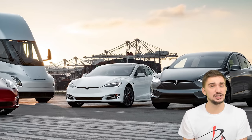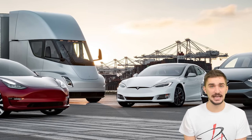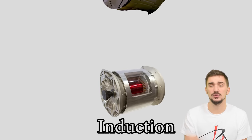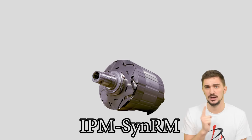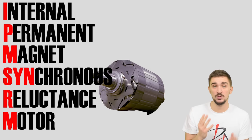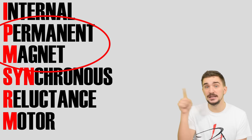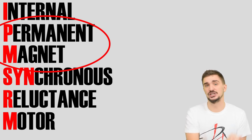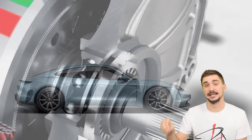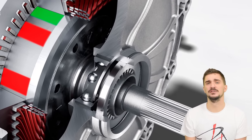Now, you can find induction motors in many Tesla vehicles, for example, although they have been and are increasingly being replaced by something called IPM synRM, which stands for Internal Permanent Magnet Synchronous Reluctance Motor, which, as you can see from the name, does have permanent magnets in it, unlike induction motors. For example, the Porsche Taycan has a motor with permanent magnets in it, as well as do some entry-level EVs.